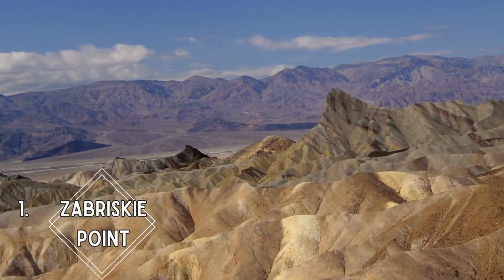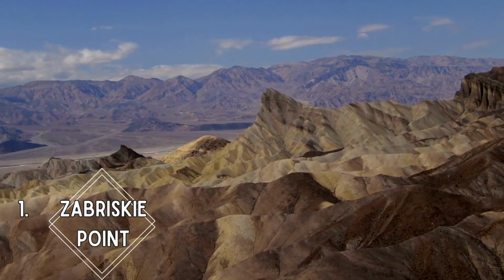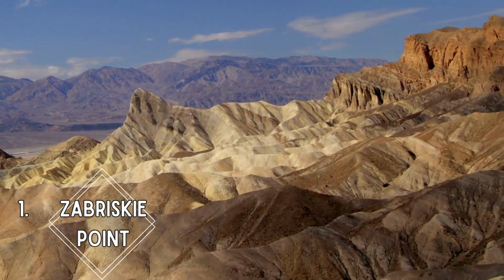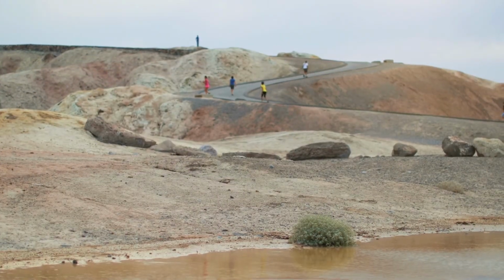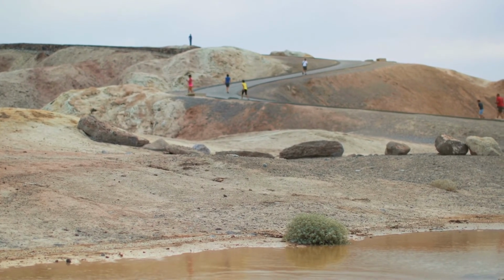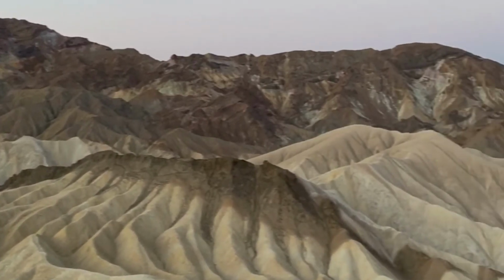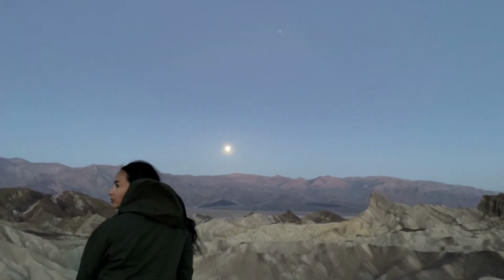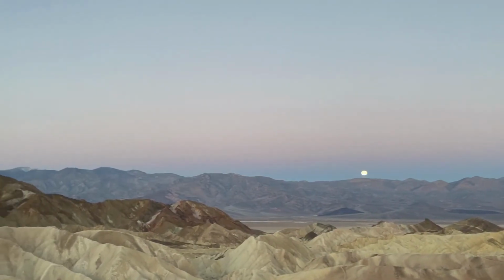First up on the must-see spots in Death Valley is Zabriskie Point. Zabriskie Point features stunning panoramic views of the Badlands. It is an easy and paved uphill walk to the Vista Point. You could also hike the short trails that lead out to the hills. The golden, rugged rock formations make for a jaw-dropping landscape. The best way to experience Zabriskie Point is either at sunrise or sunset.